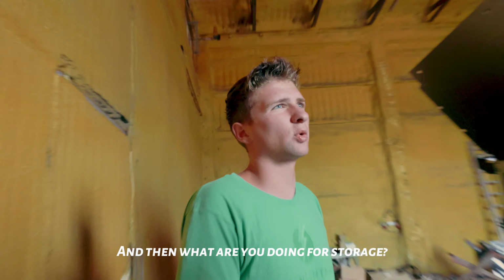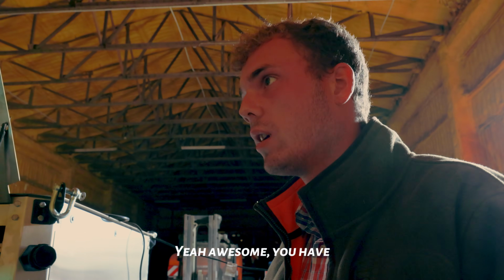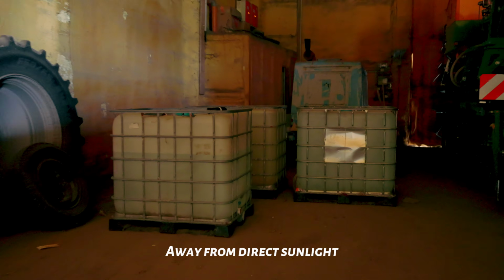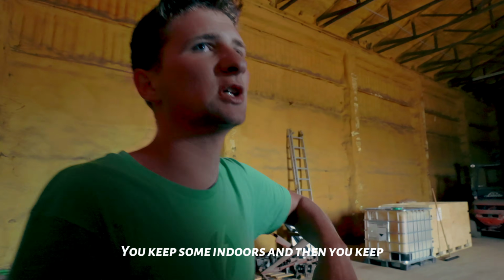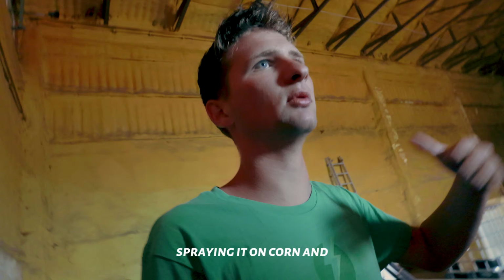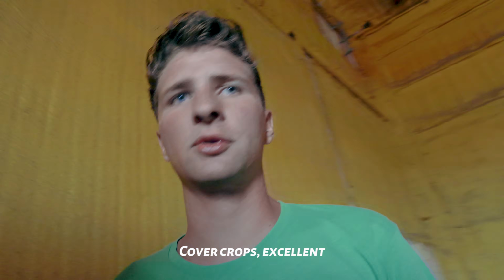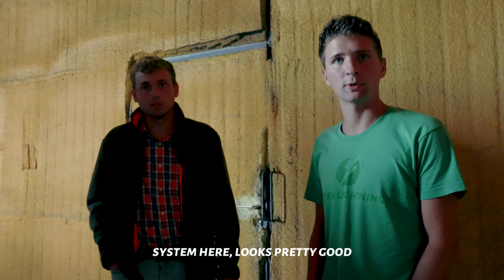And then what are you doing for storage? We have some IBCs that we fill it in. Yeah. Awesome. Yep, just right over there, away from direct sunlight. You keep them indoors and then you keep them for a couple weeks. This time of year it's July, so you're out spraying it on corn and other crops as well, right? Cover crops. Cover crops? Yeah. Excellent. Okay, well that's the system here. Looks pretty good.